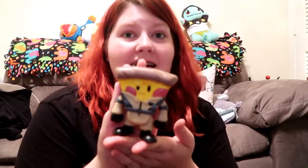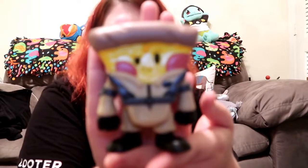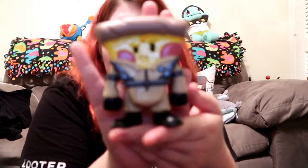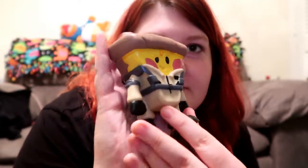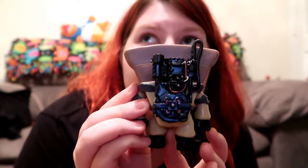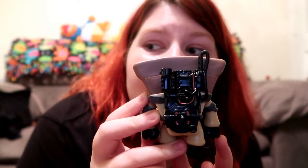The next thing that came in my horror box is actually really cute. It's this little pizza Ghostbusters guy, which is super cute, and I love him, and he's gonna go on my bookshelf with the rest of my figures, and I'm just obsessed with it.